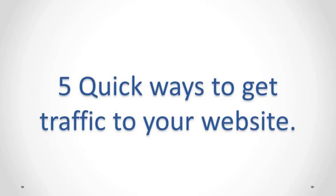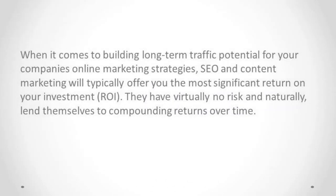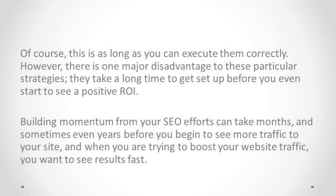5 quick ways to get traffic to your website. When it comes to building long-term traffic potential for your company's online marketing strategies, SEO and content marketing will typically offer you the most significant return on your investment, ROI. They have virtually no risk and naturally lend themselves to compounding returns over time. Of course, this is as long as you can execute them correctly.